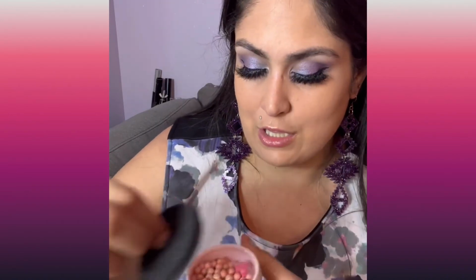And they're literally like little beads with hearts. They're really fun and playful. And I feel like this color specifically would work really nicely with this look. So try not to get the beads stuck in the brush.